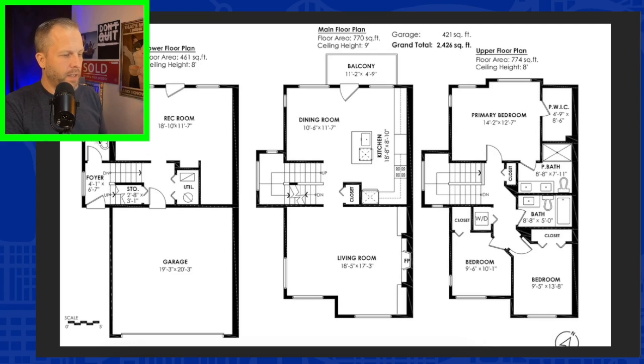Then you go up half a flight of stairs, and your powder is now split between the upper and lower level, which I actually really like. So your guests, if you're on the main floor, can run down half a flight of stairs and the powder's right there. Or if your kids are down in the basement playing, they only have to run up half a flight of stairs to use a powder room there as well. Now you get up to the main.